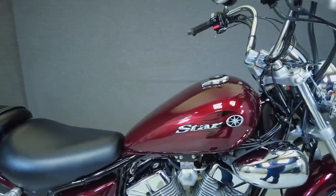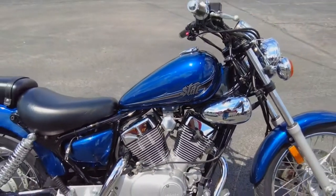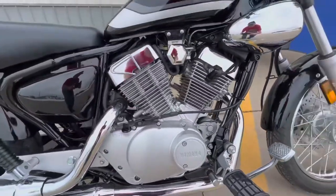All things considered, the Yamaha V-Star 250 still has a following because of its dependability and simplicity. Additionally, the engine generates 21 horsepower and is reasonably priced, with 78 mpg reported.